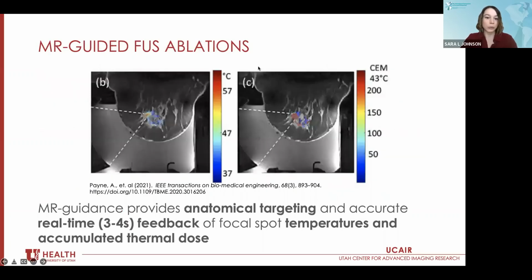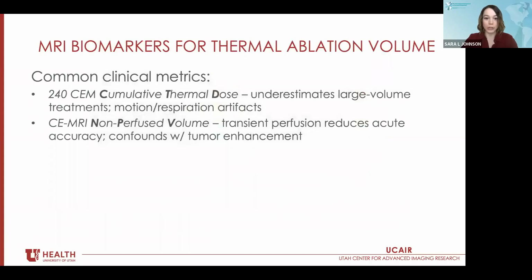MR imaging is a suitable modality to meet this need, as it's already used in MR-guided ablations for anatomical targeting and real-time thermometry, as shown in this example in a breast cancer patient. MR is also used to provide an immediate assessment of the thermal ablation volume. However, there are important limitations to current clinical metrics for this.